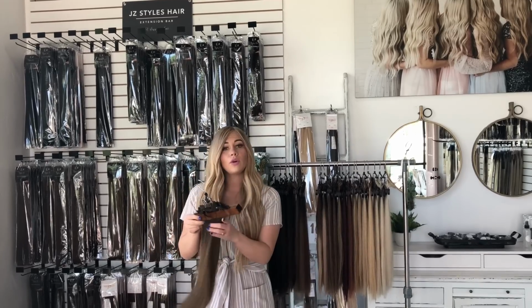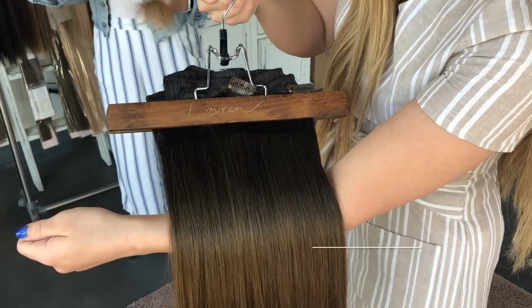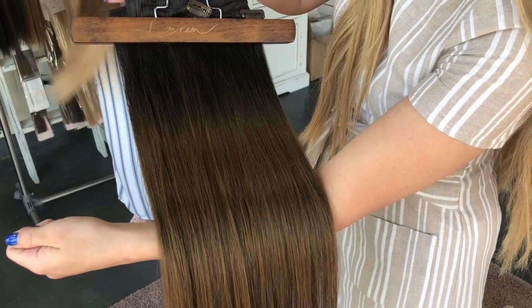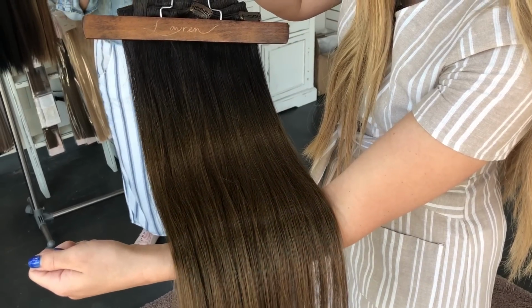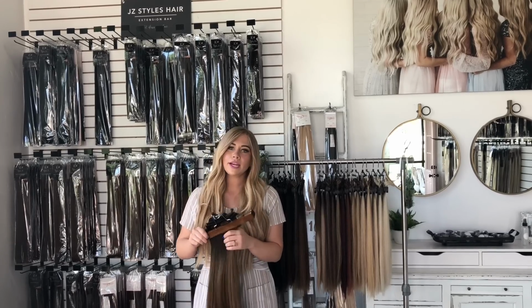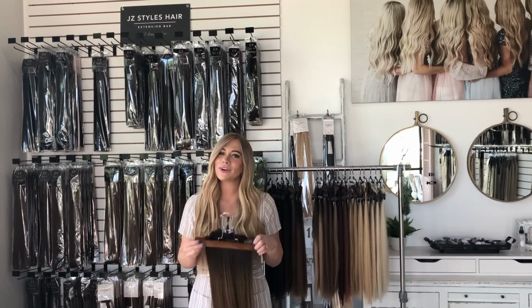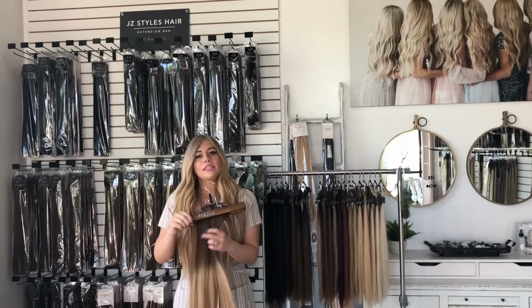Okay, and this shade is Lauren. This is another ombre, but it's a little bit of a lighter version, so it's not as coppery as Sarah. It's a little more of like a beige toned blonde, and it has a dark root as well. And this is called Lauren because I have a friend named Sarah that was my childhood best friend, but I couldn't have two Sarahs, so her middle name was Lauren, so I named this one after her. And then this one is Ashley.